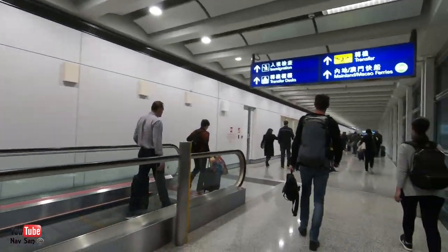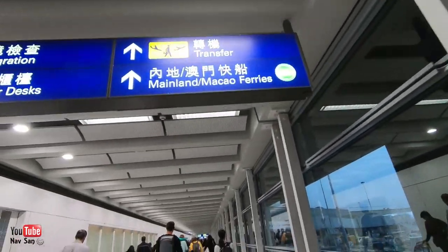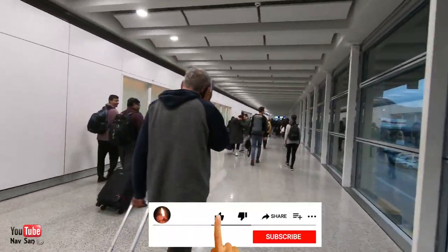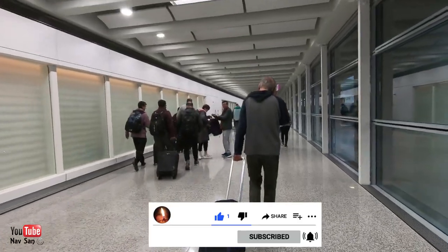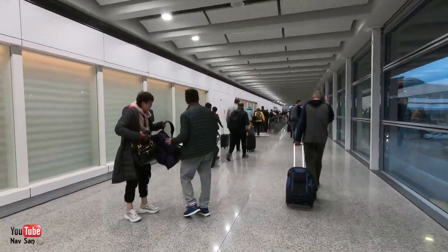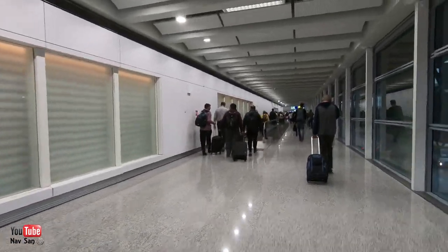Today, I'm going to travel from Hong Kong Airport to Shenzhen, mainland China, by ferry. So I'm going to take you along on the way. It's one of the easiest ways to get to mainland China. When you get off the plane, just head towards immigration and follow the signs all the way to immigration. And you also see signs for the ferry as well.